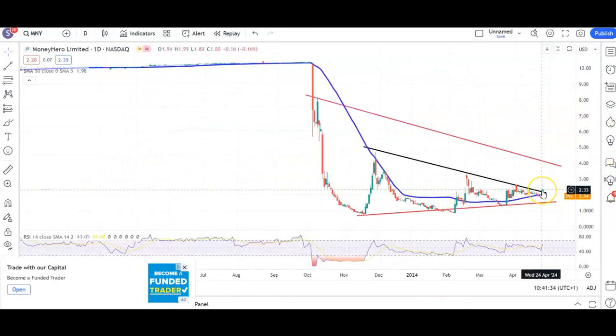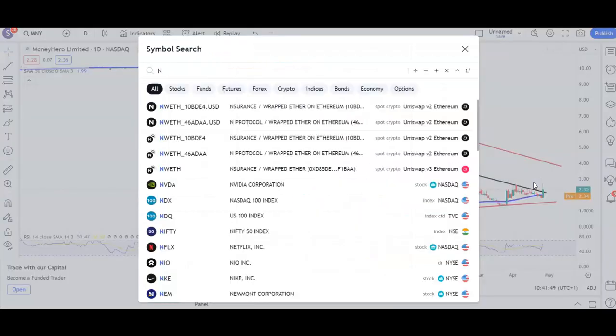MoneyHero is a stock we've looked at quite a few times before. Here we're trying to break out of that triangle there since November. That's around the $2.20 level. Above that, looking for a retest basically of the December resistance zone above $4 by the end of next month. But the key here is remaining on the right side of the $2 level.